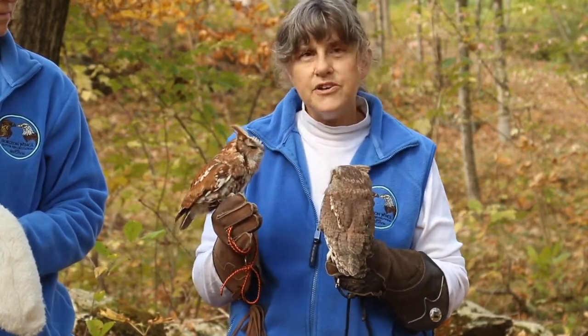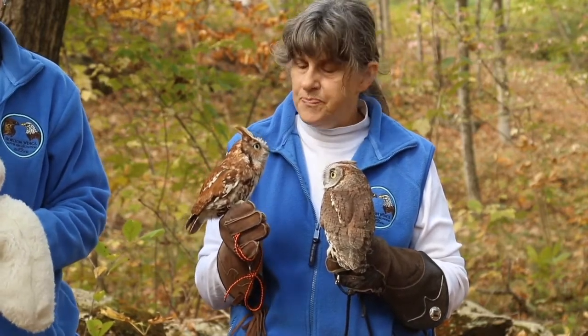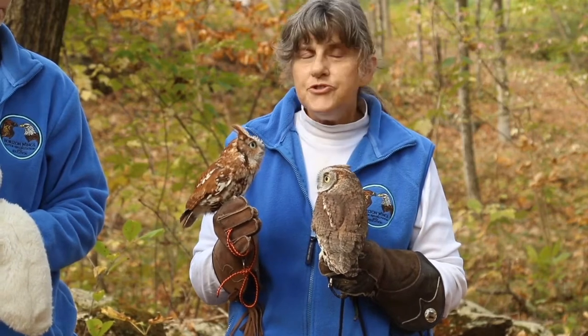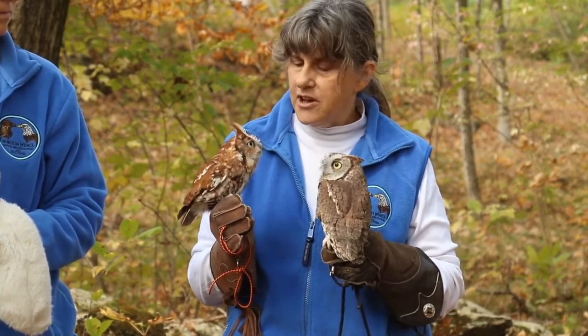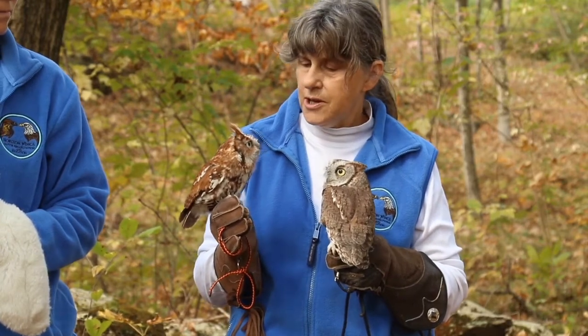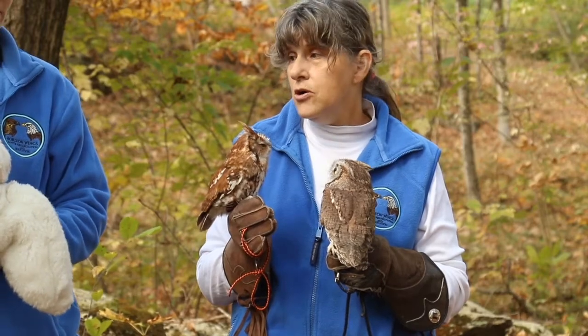This little bird's eyes are so large, they actually make up 1/5 of its body weight. So they have to turn their head in order to have a full range of vision like you and I. So how many people out there think an owl can turn its head all the way around?